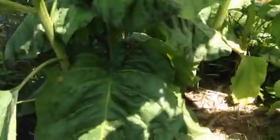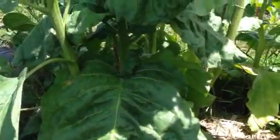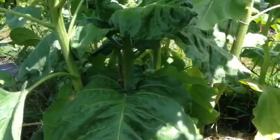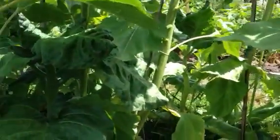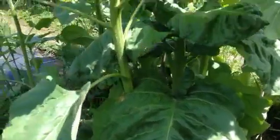Yeah, look at this leaf of this tobacco. Got to show Dale this. This is way bigger than any of the ones at home. These plants haven't even started. Well, they're just starting to bud. It looks like the ones at home are in full flower. So they're going a little bit slower out here, which I think is better for the leaves.